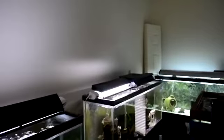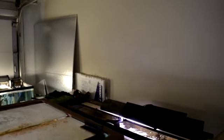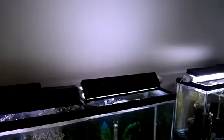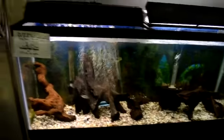So we'll move over here. My other 55. By the way, when I build my fish room, all those 120s are going to be double stacked along this wall. This wall is about 21 feet, so that gives me 20 feet to play with. I might cut it short. I don't know if I want to go that big. I might just go 4 racks of 2 instead. Just go with 8 120s, and it'll give me more room for my videos and film.